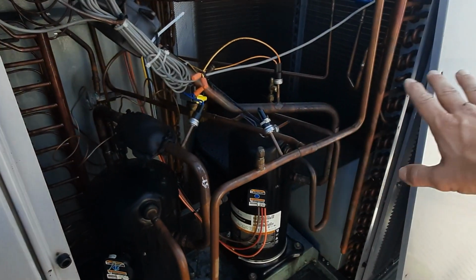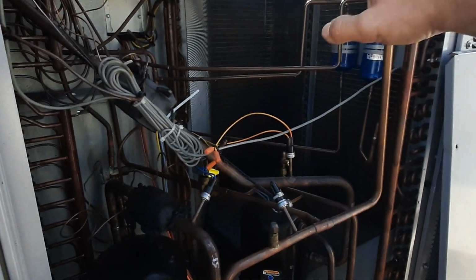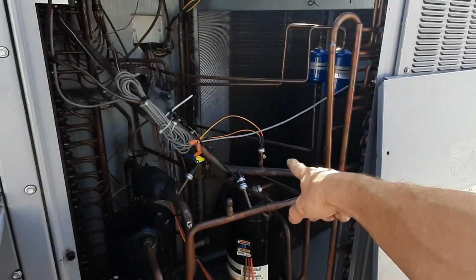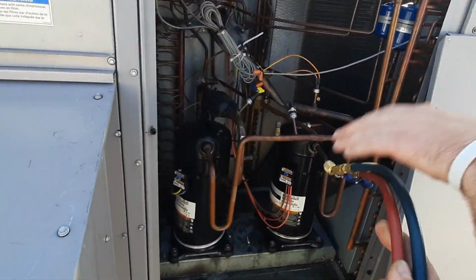Go ahead and get hooked up. You got fans right here. Yep. Your hands stay low. Yep. And be careful with what you're doing. Your caps are off already. Go ahead and connect this.